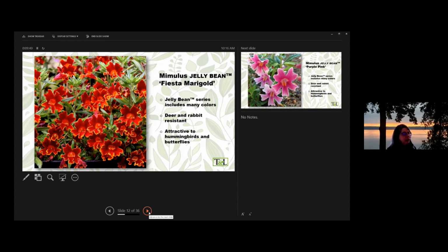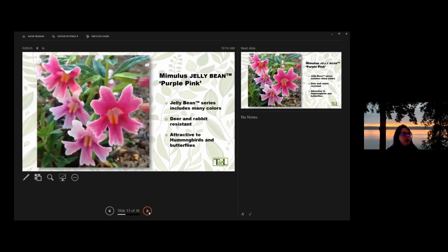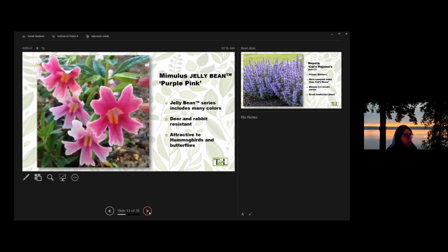There's a lot of different ones. I really like this Fiesta Marigold. There's some yellows. This one is a purpley pink one. So lots of mimulus to look at. And again, give us feedback.